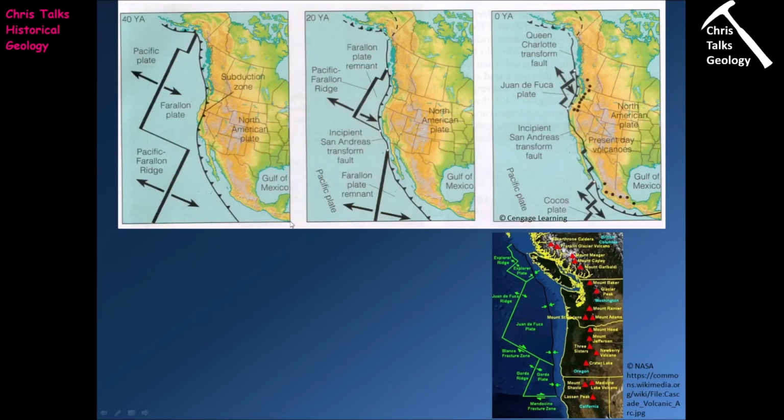So here's our situation. Here we are 40 million years ago. Again, here's the Farallon spreading ridge, and North America's moving westward. So we know it initially intersects with the Farallon Ridge up here in Alaska, and then as North America continues to move westwards, it's eventually going to hit this portion of the Farallon Ridge right here. And that's exactly what happened.